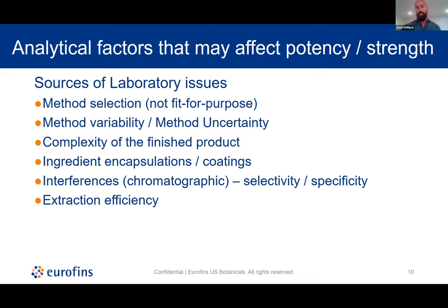The complexity of the finished product, Alon touched on this, and it's really difficult. This segues right into interferences and getting the ability and specificity to determine what it is you're actually looking for. That's really hard to do. Some of the innovations in this industry are incredible from a delivery format and visual perspective, with mini tablets inside an oil-filled gel capsule. And it looks amazing, but again, coming back to having a really strong relationship with the lab, you and the lab need to know where each ingredient that you're seeking to test and claiming actually is in that super innovative new delivery format. And it's not always apparent, especially when there are 3, 4, 5 different components in a single capsule.